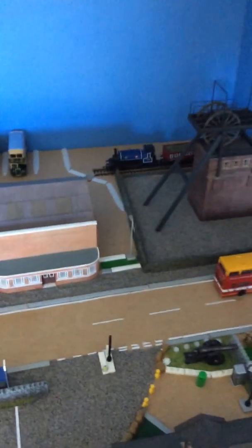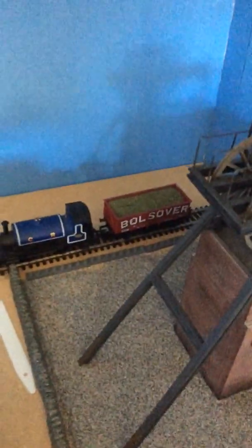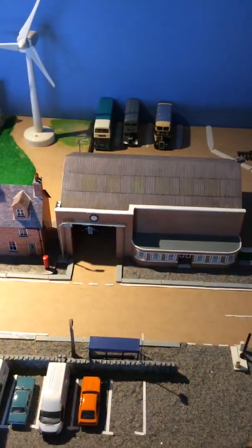So yeah, and you can see there's another railway line into the distance. I will be making that look more official. This is like a museum, this area. We've got a coal truck from Bowlsover. I might actually turn the light on, see if we get a better light source. That's better. That really does make a difference, doesn't it?